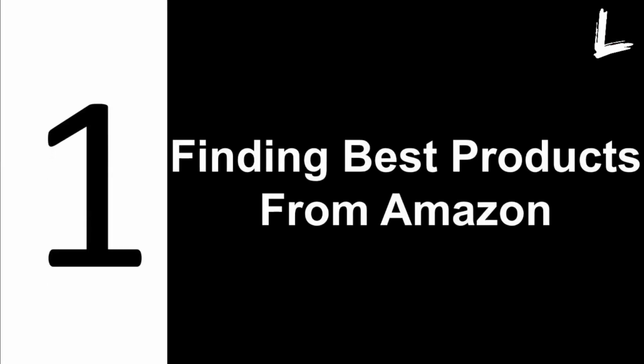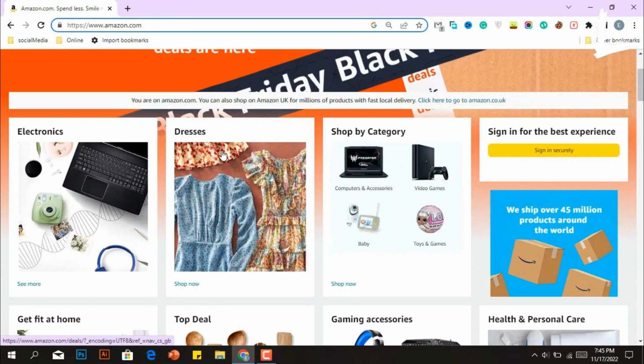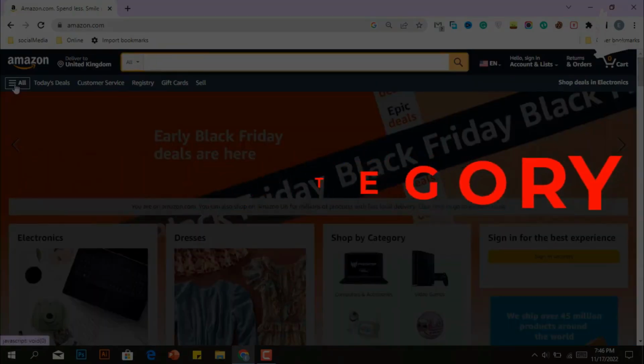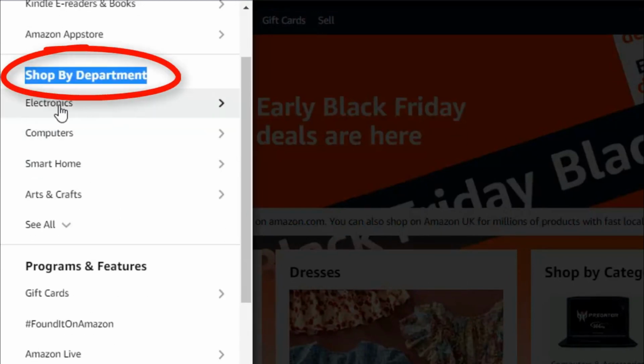So, the very first step is, we need to find the best products from Amazon. For this, you need to come over to Amazon.com. You may choose any category from Amazon, since the strategy of promotion I will show later will always work for almost all product categories. However, I recommend that you promote products from the Shop by Department category.